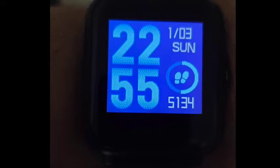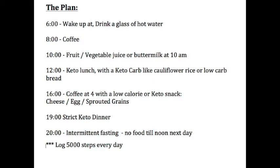So overall, it was a good keto day. I especially enjoyed my breakfast. I did not practice intermittent fasting, but I guess that was okay because the breakfast I had was an excellent keto breakfast. Plus, I did not have my juice slash buttermilk in the morning. So overall, it was a good keto day too.